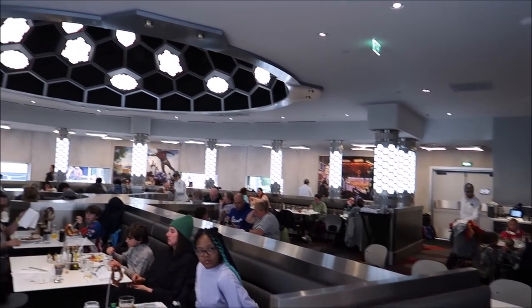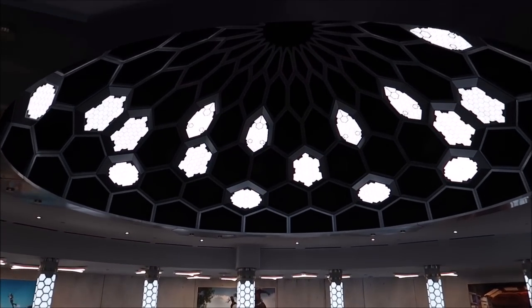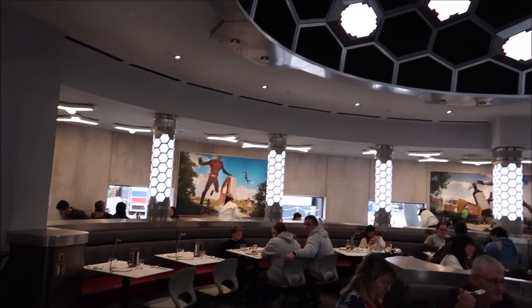The restaurant itself is really nicely themed. It has tons of murals of Ant-Man himself, big gigantic dome ceilings. It's really cool in here.